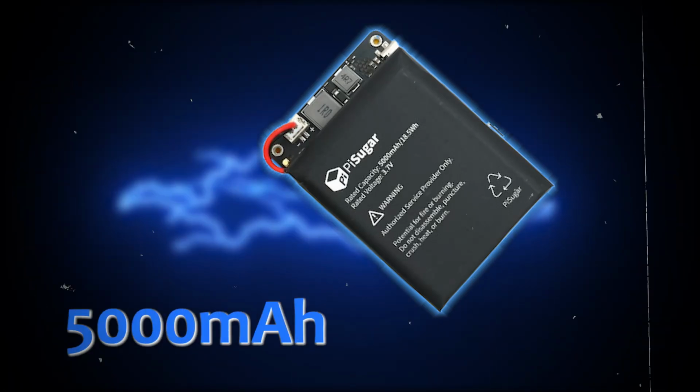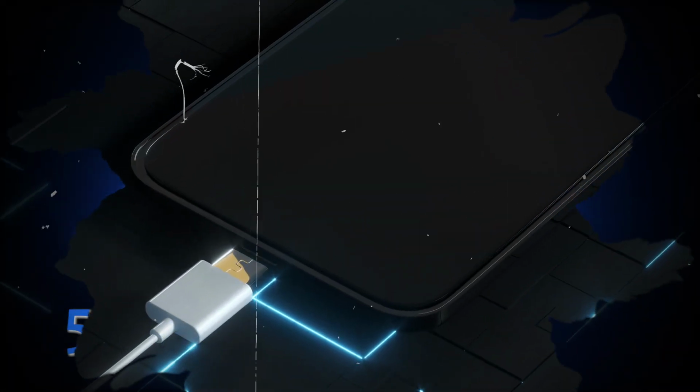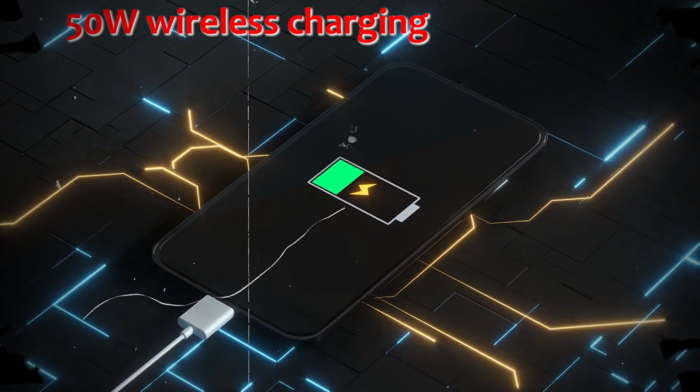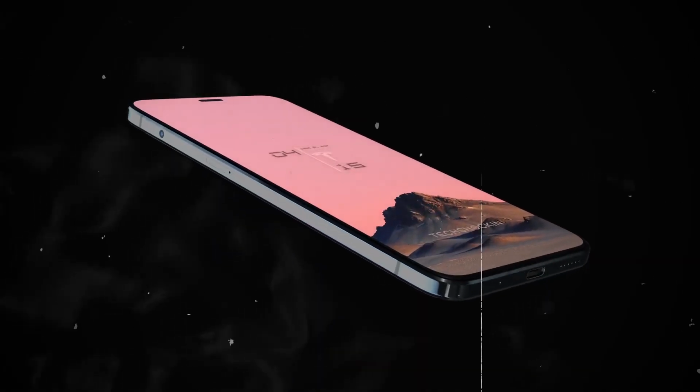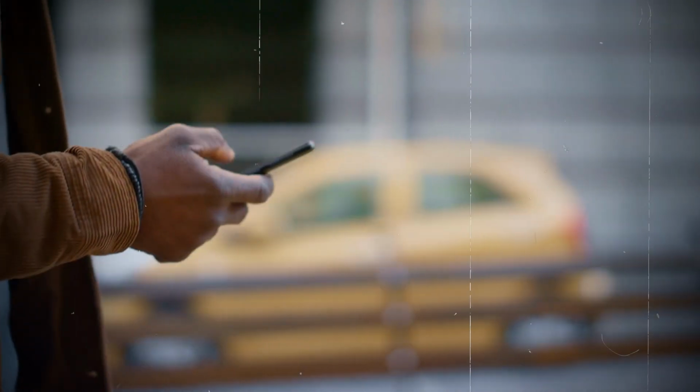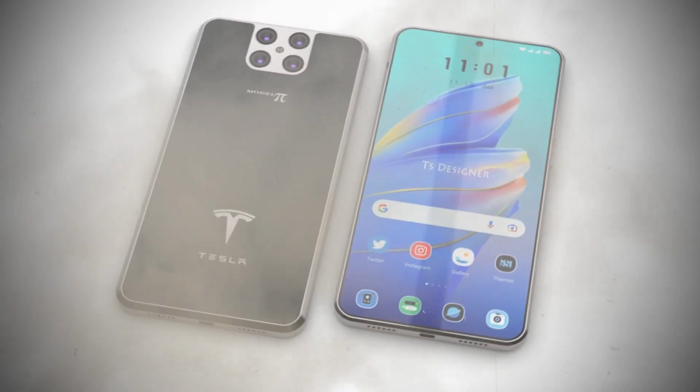Battery life. The Model Pi packs a 5,000 mAh battery supporting 120 watts wired and 50 watts wireless charging. But here's the kicker. It boasts an impressive 900 hours of standby time. So, if you're always on the go, this phone has you covered.